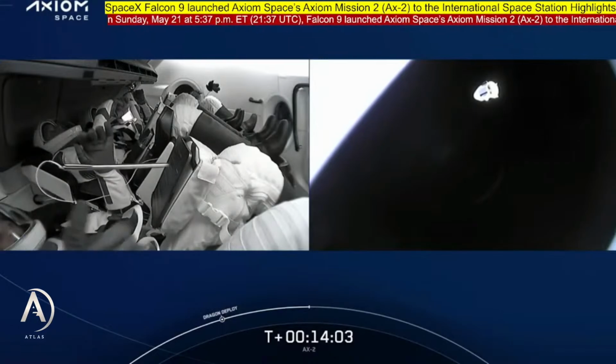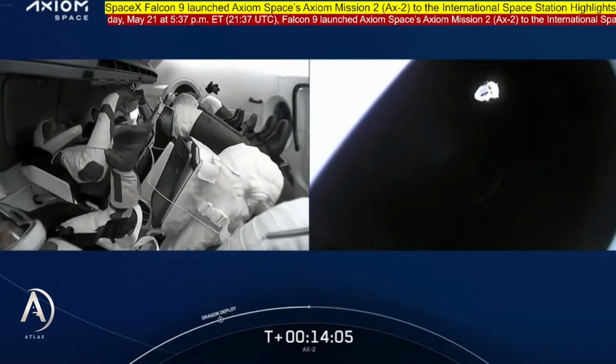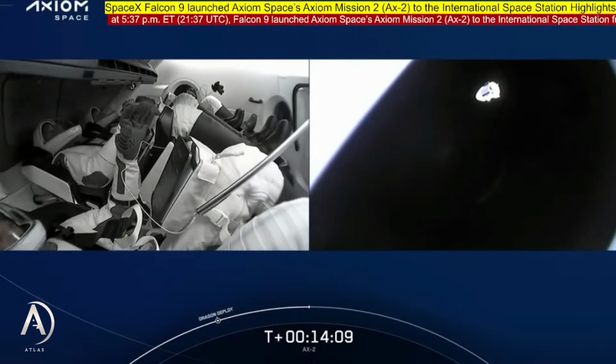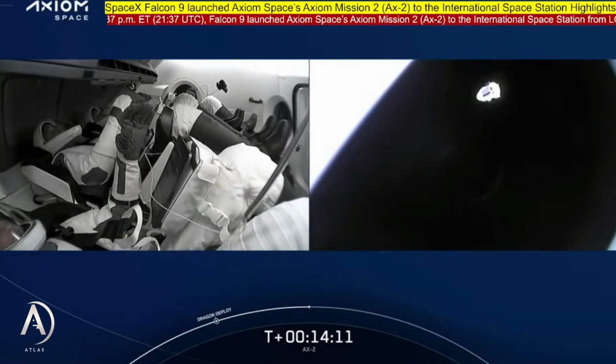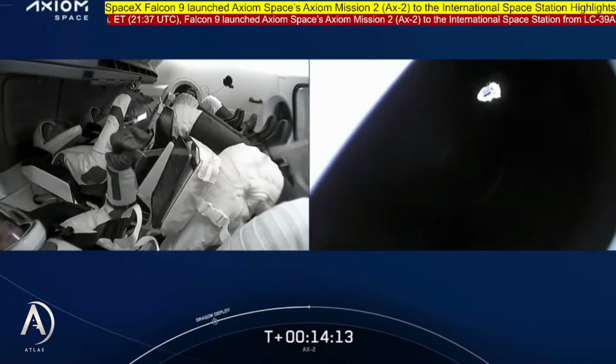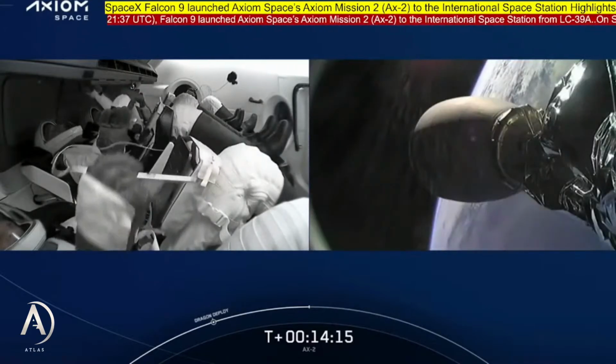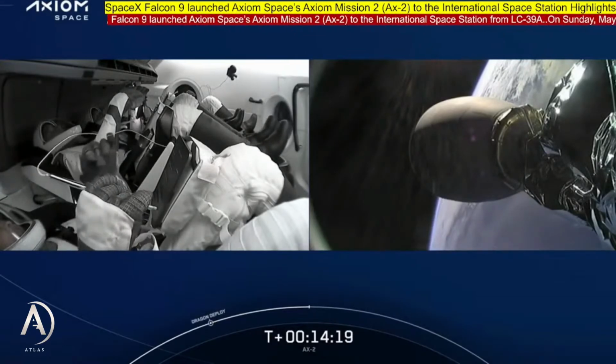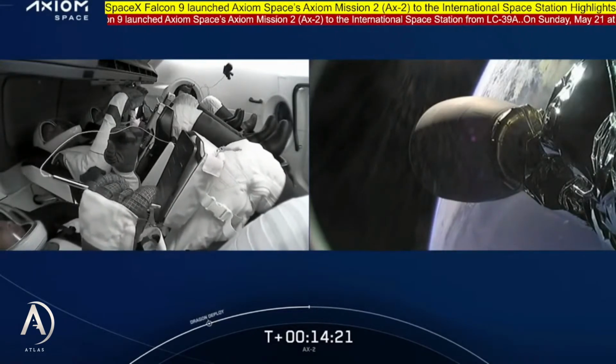It's a great view on the right-hand side of your screen from the Falcon 9 second stage, looking at the Dragon Freedom capsule. And of course, the crew on the left-hand side playfully acclimating to their new zero-G environment.